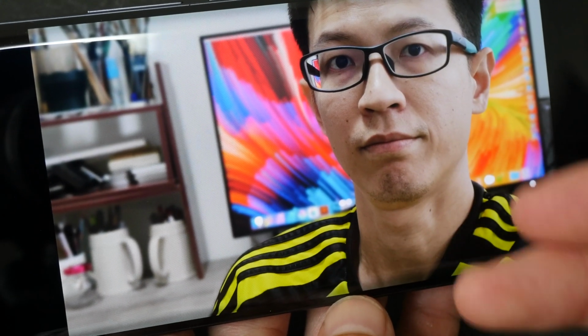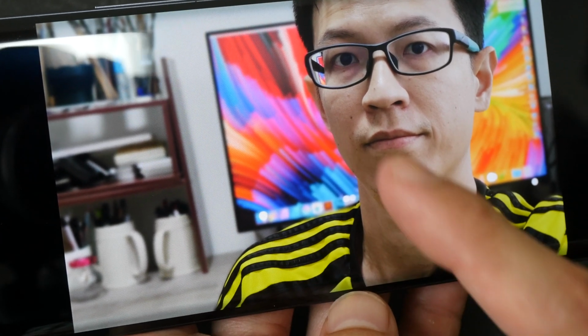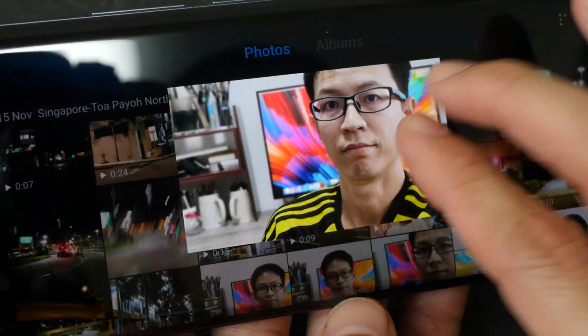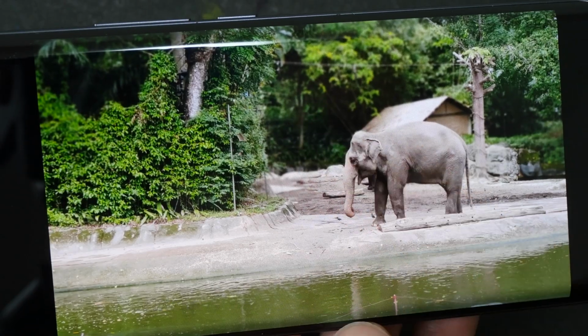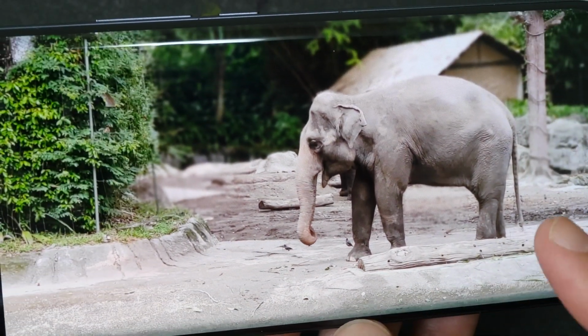And this is a close-up, and you can see the background is also very blurred. You can actually control the amount of blur. You can make it even more blur or less blur. And here are some portrait photos taken at the zoo. So here I can see some blur in the background as well. The elephant is in focus, and it's quite sharp.